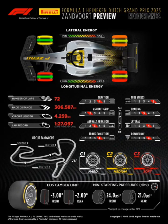So moving on to the circuit itself, you have sector 1, sector 2, and sector 3. I'm sure there'll be about 2 DRS zones as well. And also moving on to the tires that will be used, you have the C1, which is the hard tire, and it's got a white painting around it. And then you have the C2 tire, which is the medium tire, which has the yellow painting around it. And then you have the C3, which is a soft tire, which has the red painting around it.